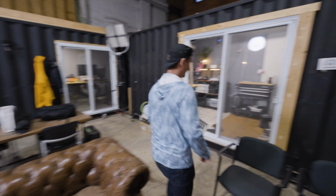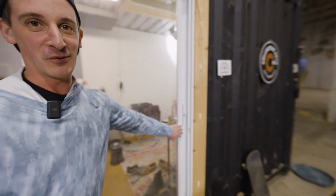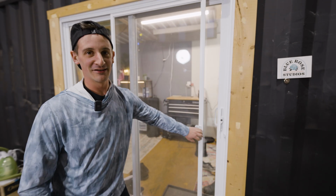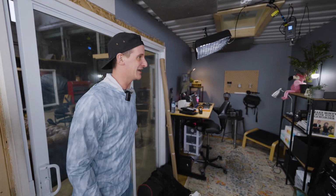Dave, are you excited? I feel like I've been talking about it for 3 years, and we've been in here for a year. So, first and most important, you have to open up the screen door in a warehouse, because that's a thing. And this is it. This is the container.